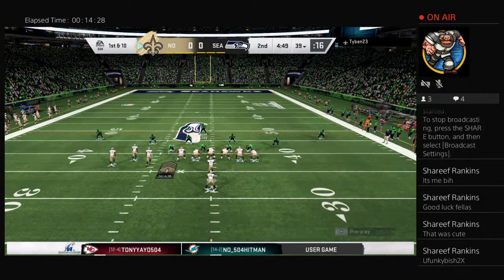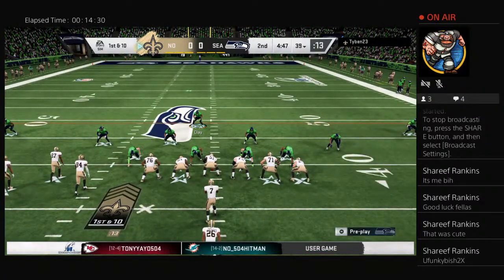56, Mike, 56, right there, 56. Squeeze, double up. 56 to Mike, 56 is the Mike. 56 to Mike, boys, 56, check 56.